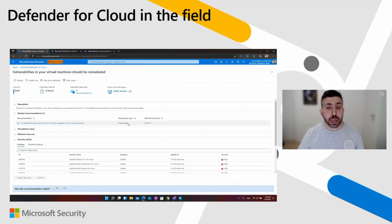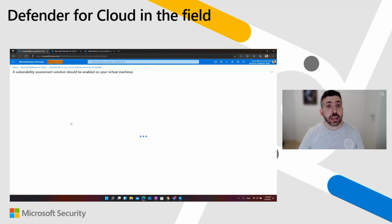The first one is prerequisites, a recommendation that needs to be completed in order to use the selected recommendation. In that example, I have vulnerabilities on virtual machines, but the prerequisite is to install the agent, the scanner, to scan vulnerabilities, and then I can see the findings in the UI. So I see that's the prerequisite that I need to complete. I see how many affected resources, how many unhealthy remaining out of the total for the recommendation which the selected one is dependent on.